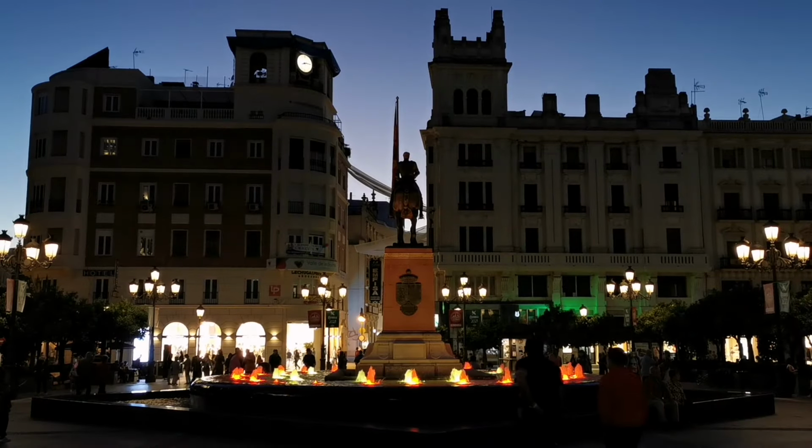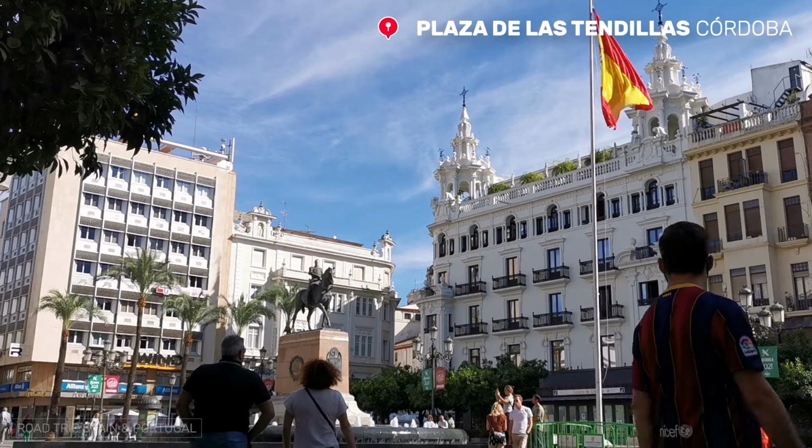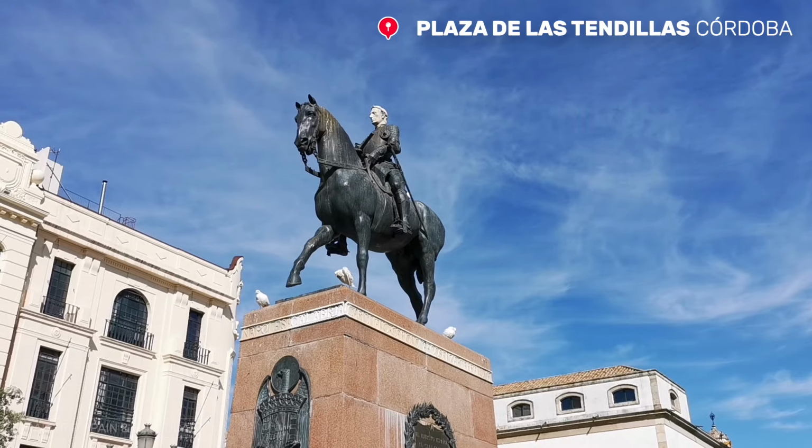In the more modern center of Cordoba, there are also a handful of interesting places, with two important squares, the Plaza de las Tendillas and the beautiful Plaza de la Corredera.